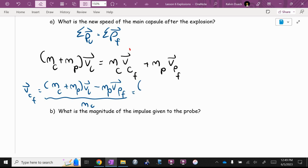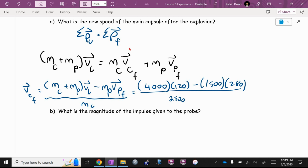I've scrolled down. What was the mass? Didn't it tell me the whole thing just weighed 4,000? I'll just put a 4,000 there. You could put the separate 2,500 plus 1,500, but since they told me it's 4,000, I know that's right. What was V initial? Then there's a minus sign, and the probe was 1,500 kilograms. And how fast did it move off at? We're letting right be positive, in the sign notation that we've used here. All divided by 2,500.